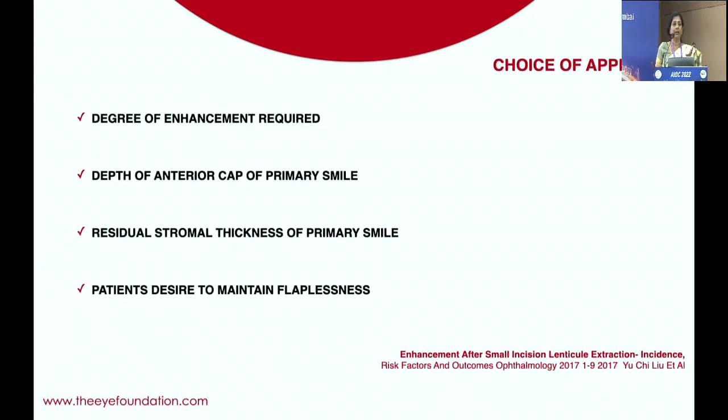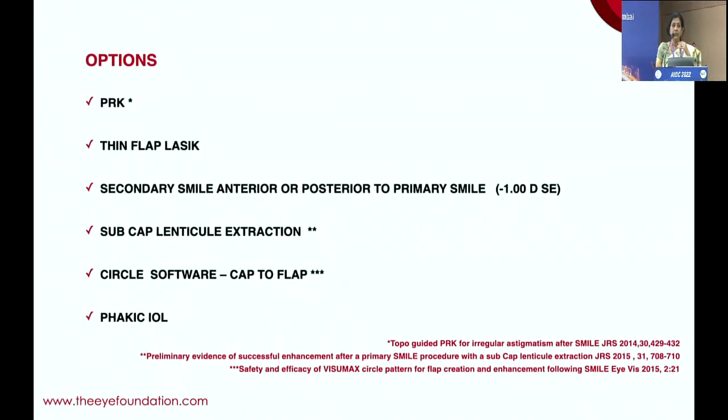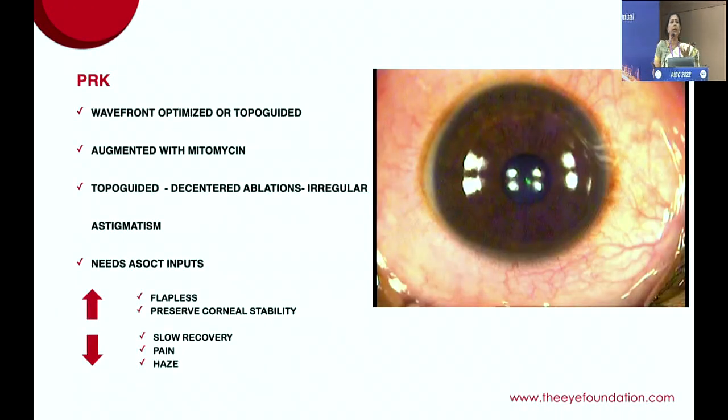When it comes to SMILE, what is the thickness of the cap? What is the thickness of the underlying bed? Those are going to be important criteria. And also, whether the patient desires to remain flapless is to be considered. When you're doing enhancement post-SMILE, you could think of doing a PRK. You could think of doing a thin flap LASIK if the initial cap is at least 120, 130 micron. You could do a SMILE, which is done in a very limited way, anterior to the primary SMILE or posterior to it. Or you could do a CIRCLE software, or if there is very high residual because of increase in axial length, you do a phakic IOL.